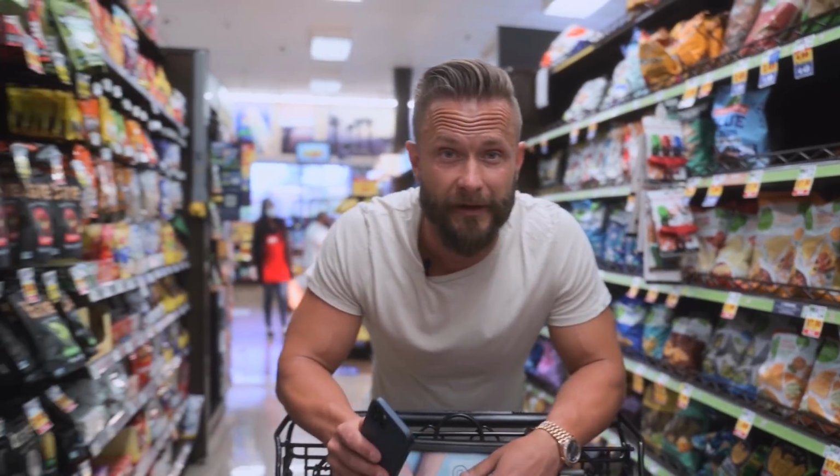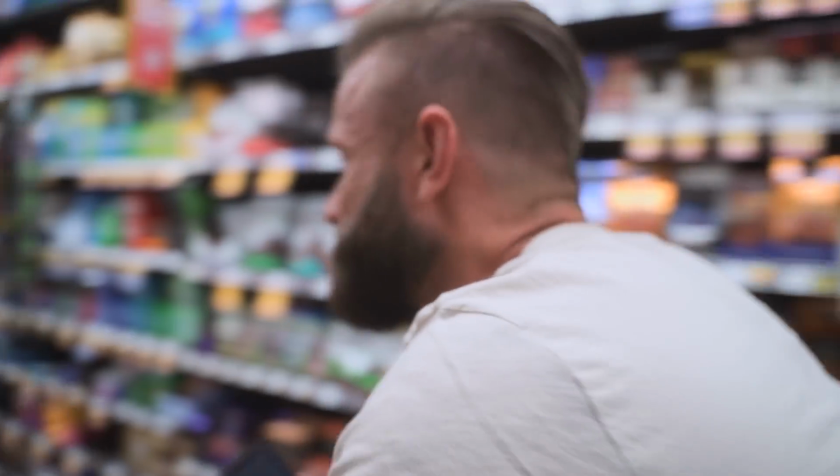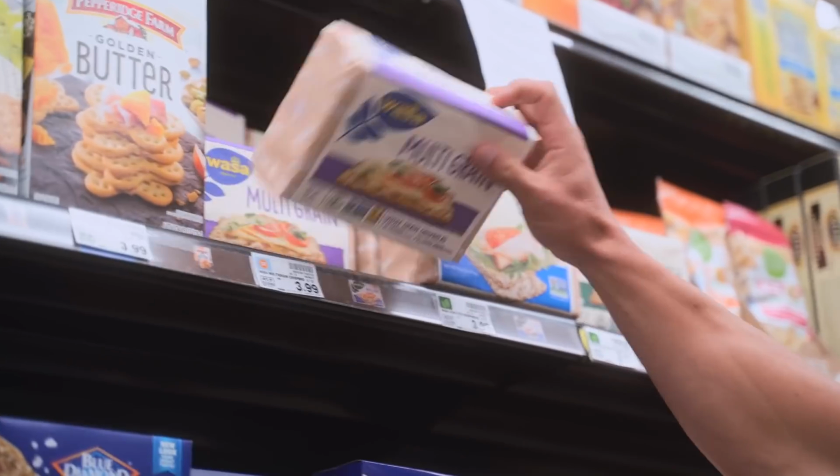So normally where I'm from, you find Vasa crisp bread under the bread section, because for us it's a bread, but here in the US, normally you find it with the crackers. So let's see if we can find it. Aha, look at this. Here we go. So I'm gonna do one of these.